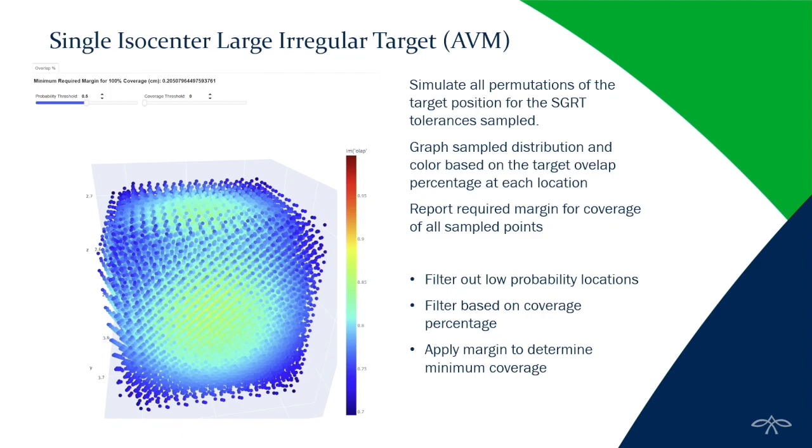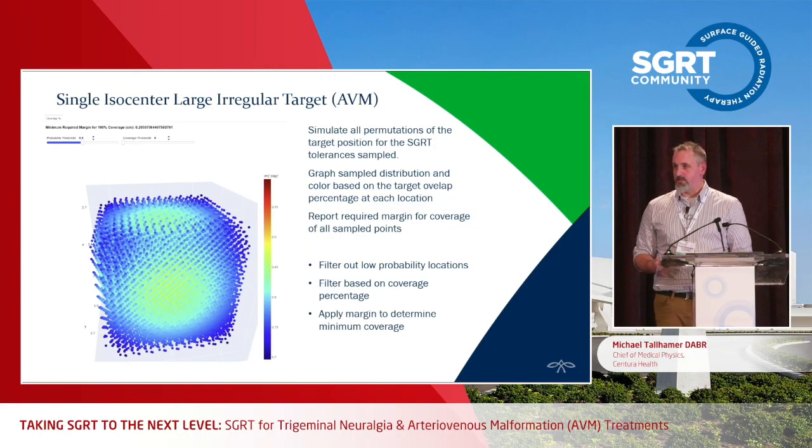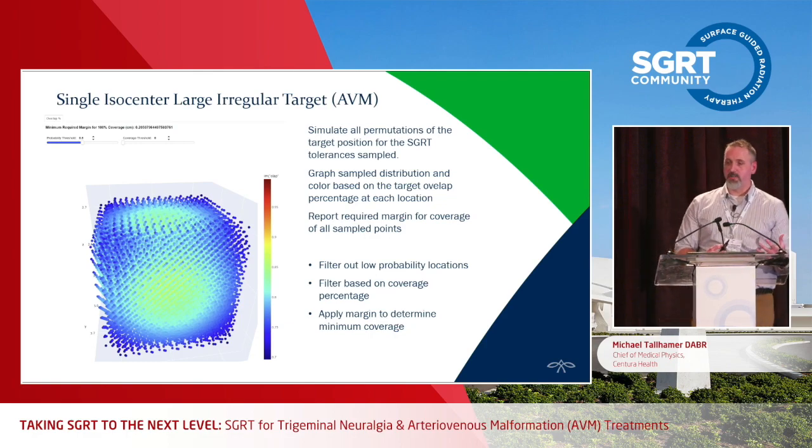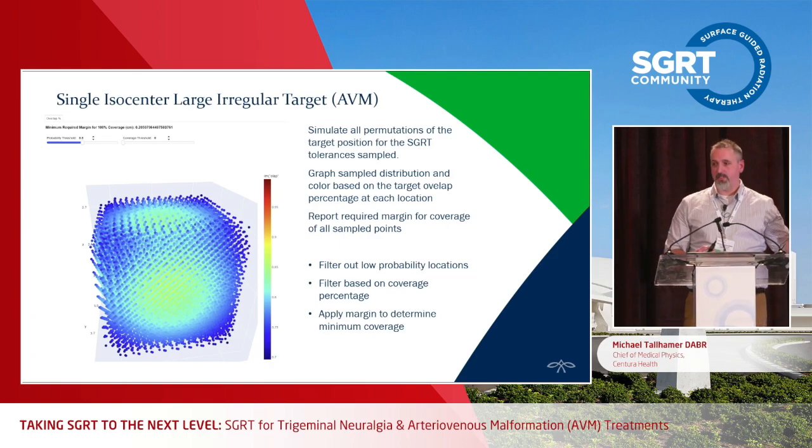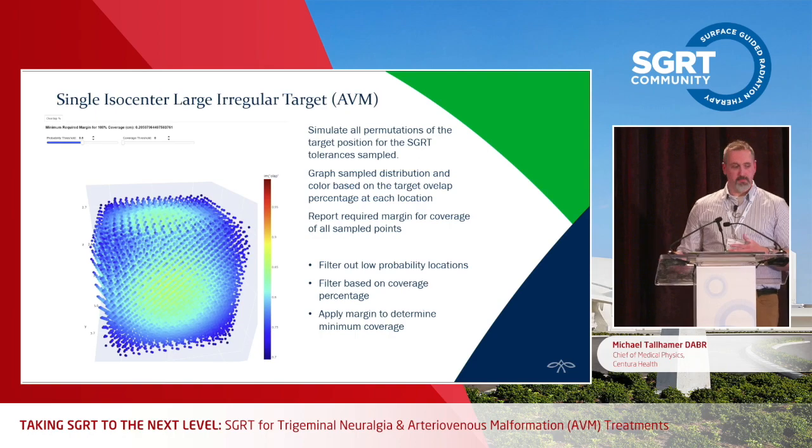So you can start making decisions based on your SGRT data that enhances the way you treat these functional diseases. So if you're very close to an eloquent region of the brain and you're using 0 millimeter margin, you're going to need to kind of skimp on your dose at the surface of the target because doses that far away are going to actually ride into those eloquent regions of the brain.